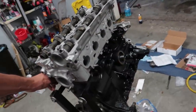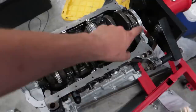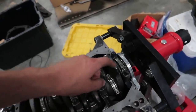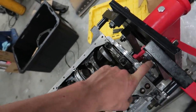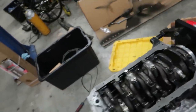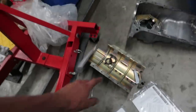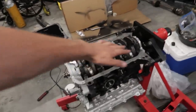So pumped. I just finished cleaning down all of the surfaces on the bottom side here, getting ready to mount the windage tray and the sump. I put the rear main in with this little gasket and bracket here as well for the sump gasket. It came with oil resistant RTV because these are sealed on with RTV. We're not going to be putting crazy amounts on this.